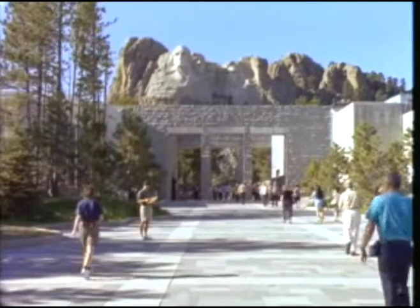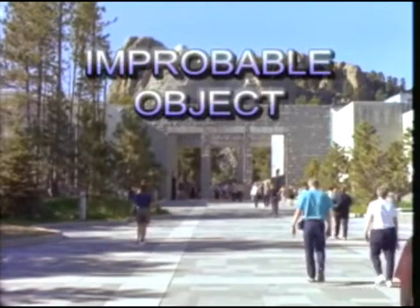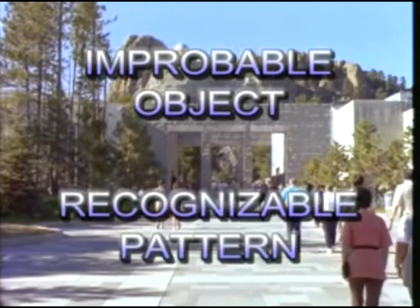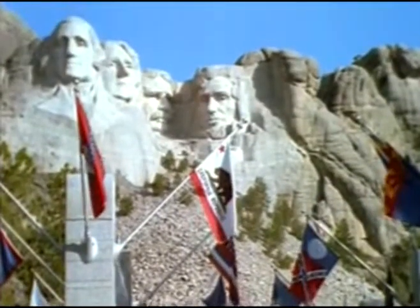According to Dembski, human beings correctly detect the activity of intelligence whenever they observe a highly improbable object or event that also matches a recognizable pattern. Just such a pattern is found in the Black Hills of South Dakota.